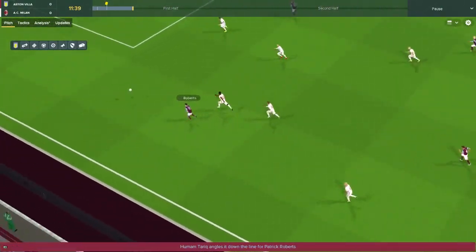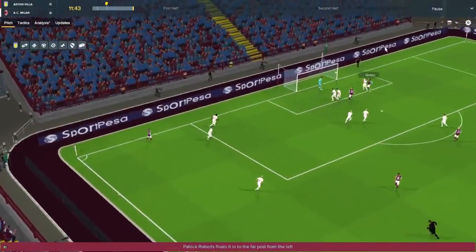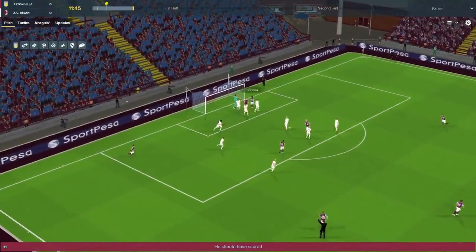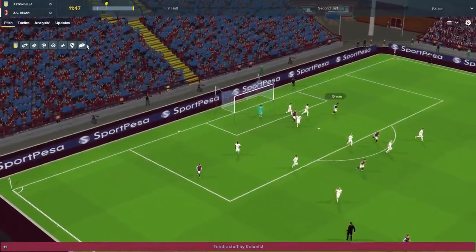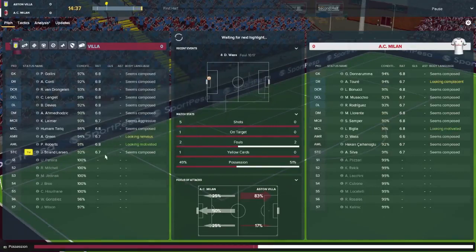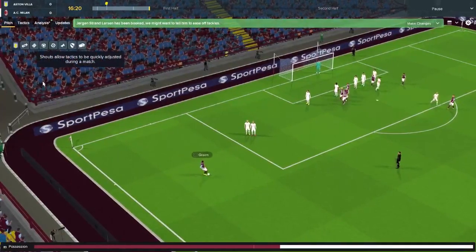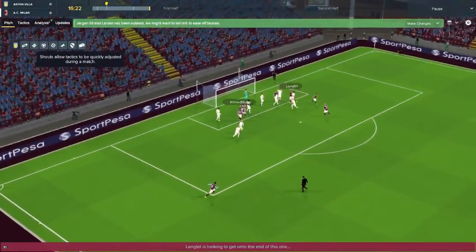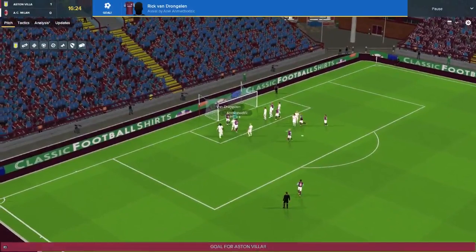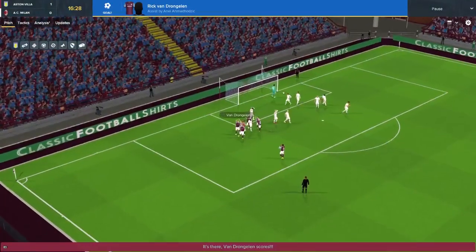Early ball forward for Roberts. We've got Strands Larsen in the middle. Can he pick him out? Roberts, Strands Larsen. Green at the back post! We've got to make these chances count. I'm a little bit worried Strands Larsen's on the yellow, but he's a striker. He should be fine. All right, Green. He got it up. Langlet, back post. Oh, Van Drongelen!